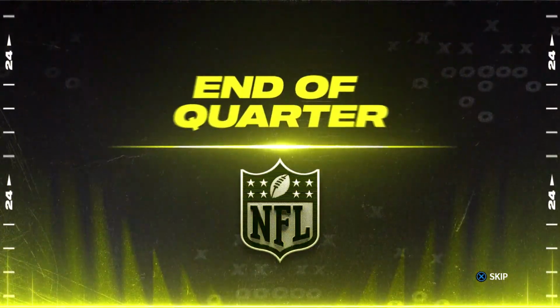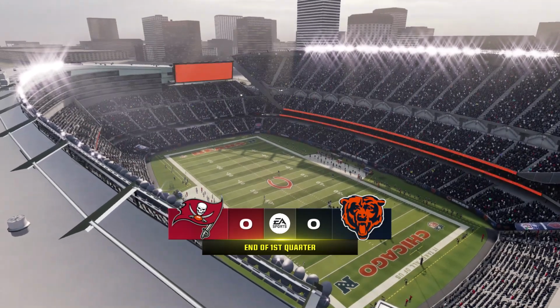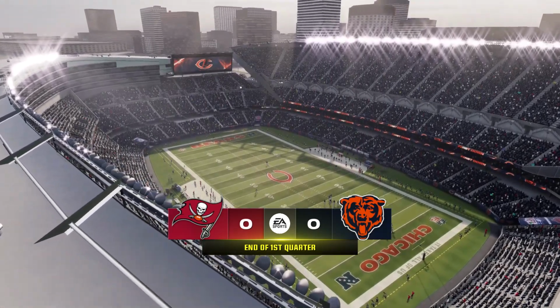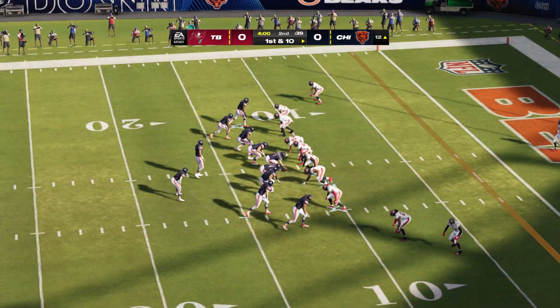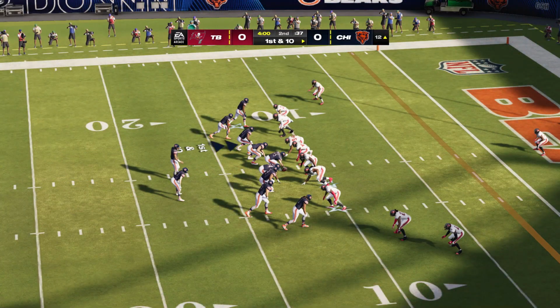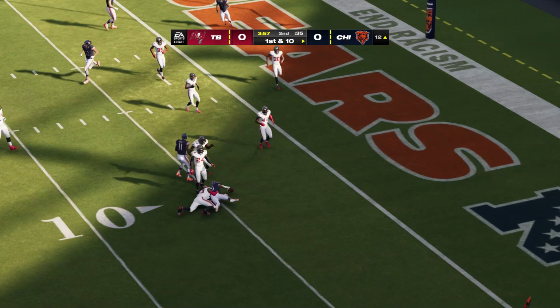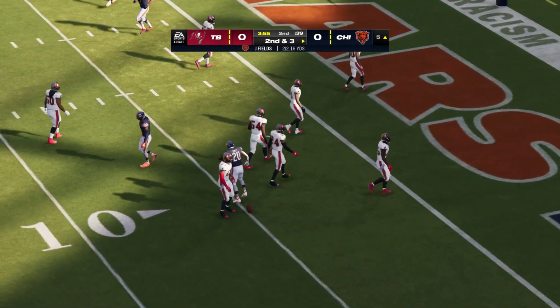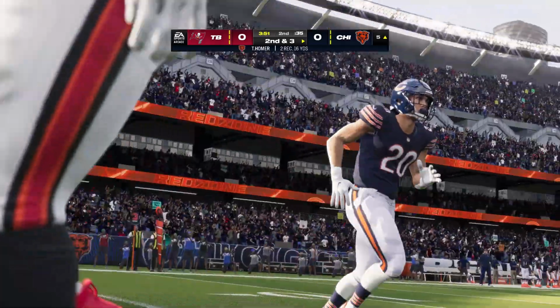No score after one on EA Sports. From down at the 12, it's first and 10. Fields looking for his running back, and he's got him. So the completion good for seven there, and that'll bring up second down.